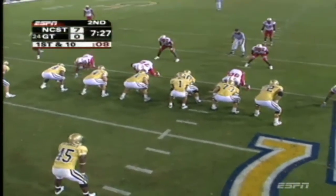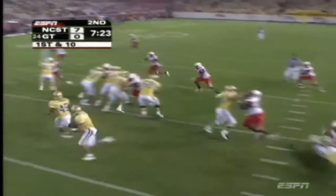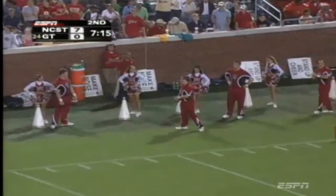and he cut it upfield for a big game. Been a while since they've thrown to Calvin Johnson. The receiver came in short motion. Reggie Ball rolled that way. Johnson has double coverage, and Ball just throws that away. Second down.